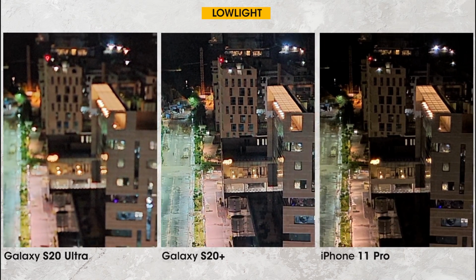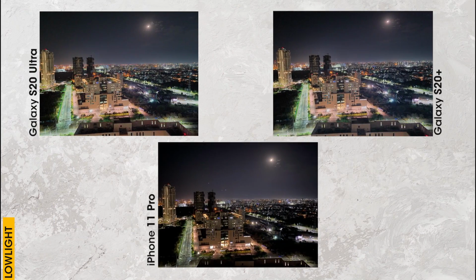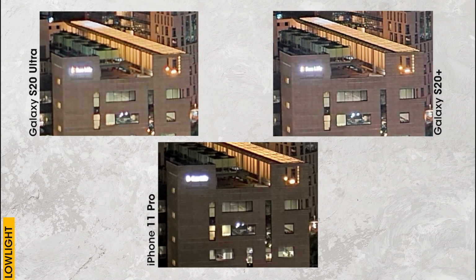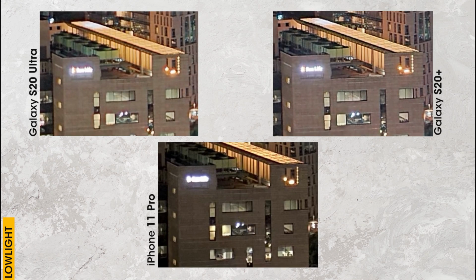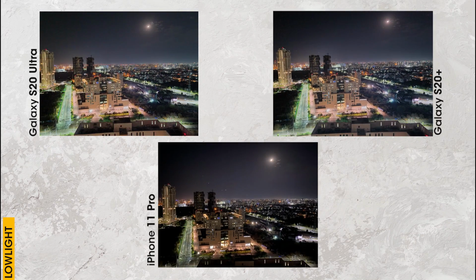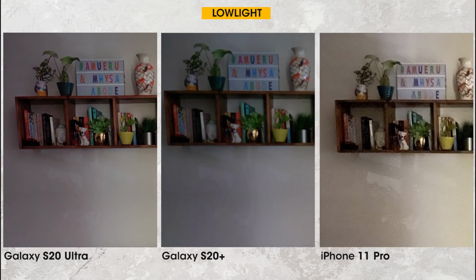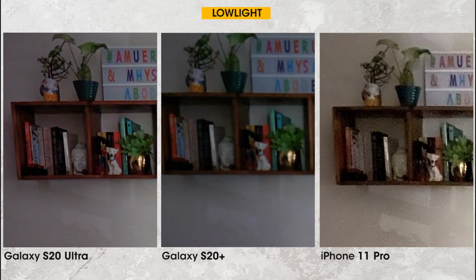But the S20 Plus is more saturated compared to the S20 Ultra. For some odd reason though, in our second sample at 100% crop, the S20 Plus looks more detailed than the S20 Ultra. In fact, the S20 Ultra's sample looks too soft, which is the case in the first picture as well. But I reshot a couple of low light samples and it was always the case that the night mode shots were softer for some odd reason. That could also be because of the really long 8-second exposure, but I'm just guessing here.